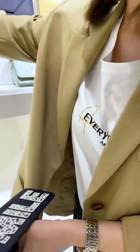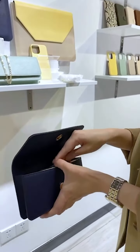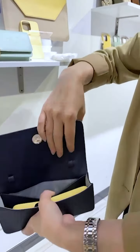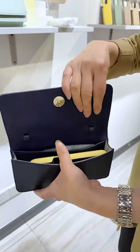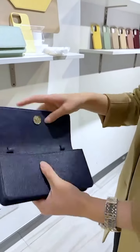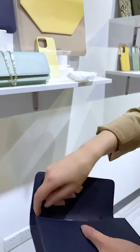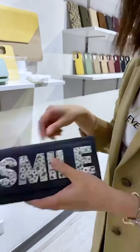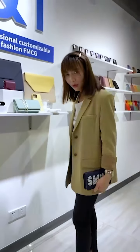Look. For example, this is your phone. And we have also a small pocket over there. You can put some important things like cards or some money over there, it's okay. And the important phone is in the front. And also here, we can just put something like this, the strip over there, just across here. You can just take it off and use it like a pouch. Just hold it like this, simple one.